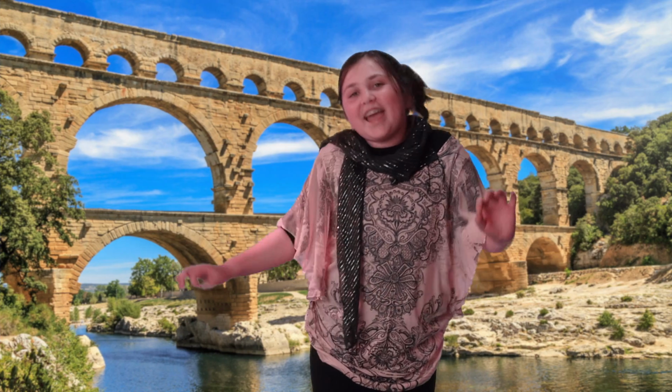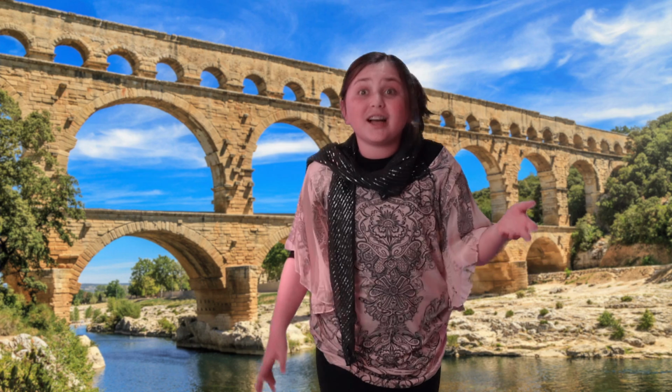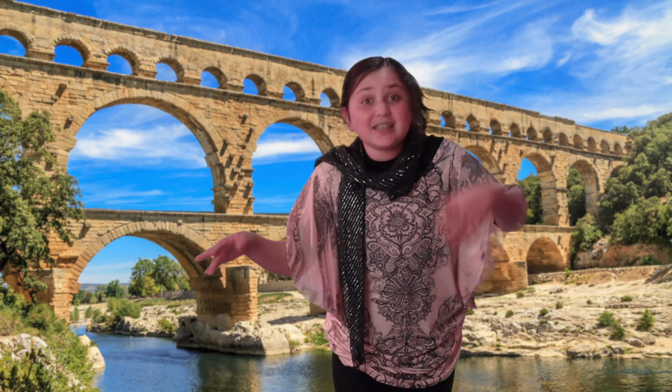The next thing we'll be seeing are the amazing aqueducts. No, not you. Yes, these are the famous Roman aqueducts. The Roman aqueducts carried fresh water from place to place.